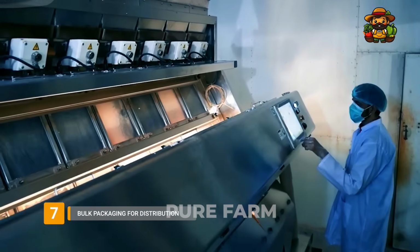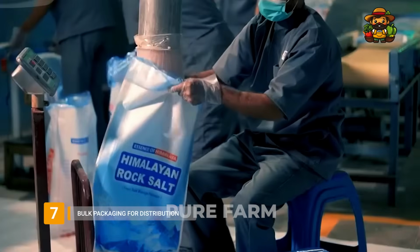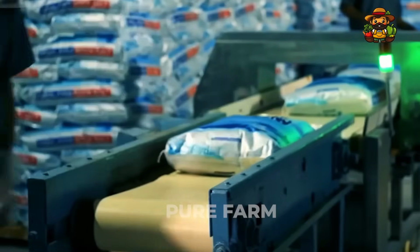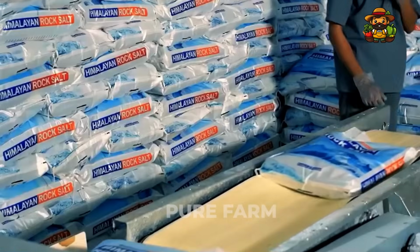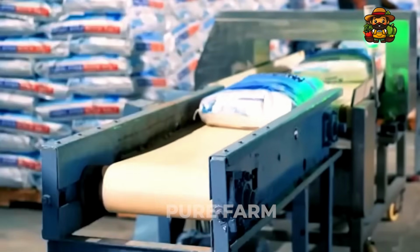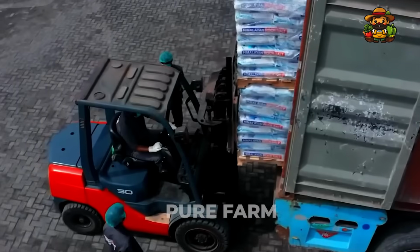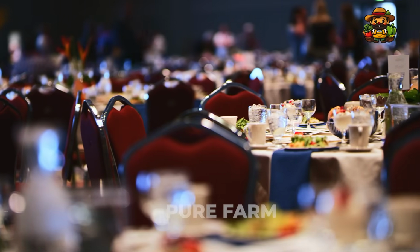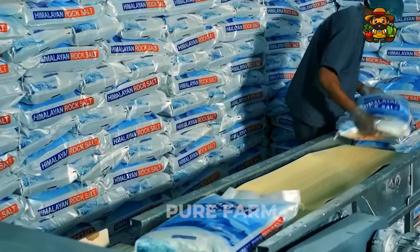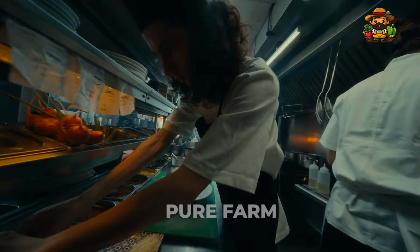Once the salt is refined and sorted, it's ready for packaging. The first stop is bulk packaging, where large quantities of salt are sealed into industrial-grade containers. These airtight packages are designed to protect the salt from moisture and contaminants, ensuring it remains fresh and pure during storage and transit. Bulk packaging is primarily aimed at wholesale markets and large-scale food service operations. These packages ensure a steady supply of high-quality salt to restaurants, food manufacturers, and other businesses across the country.